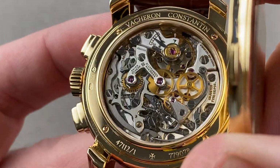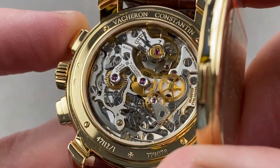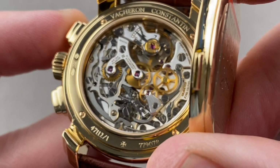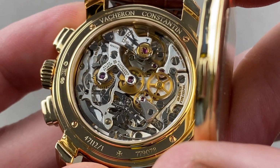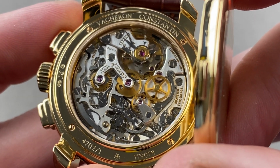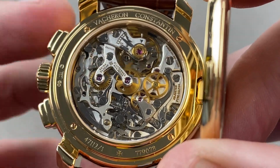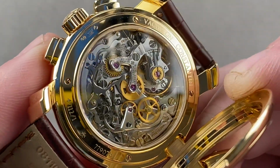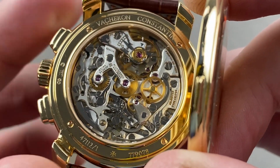Vacheron makes significant upgrades. As you can see, the finishing is second to none. It's a traditional, aesthetically pleasing column wheel lateral clutch chrono. It beats at 18,000 vibrations per hour. It's adjusted in a high horology standard 5 positions, all of it pivoting on 21 jewels at 18,000 vibrations per hour with an overcoil hairspring made by hand that allows the hairspring to breathe concentrically and keep even time in every physical position.